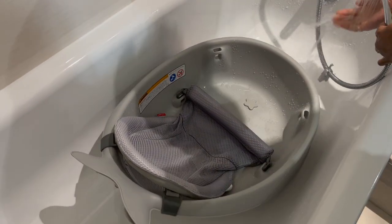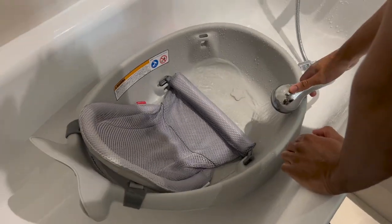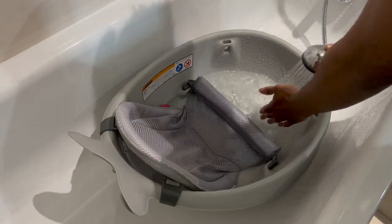My husband always rinses out the bathtub just to make sure it's clean, and then he fills it with water. Don't forget to check the water temperature with your elbow just so you know that you're good to go. So from here, Leah and I just make our way to her playmat.